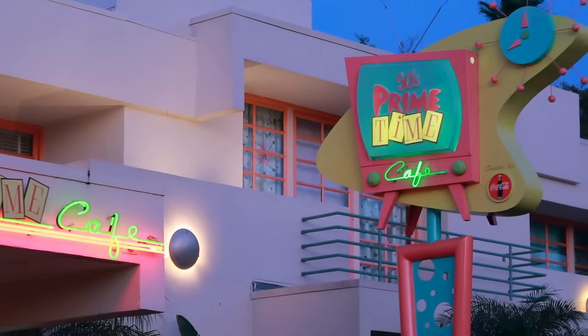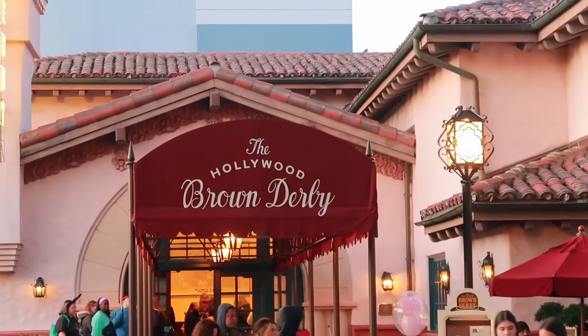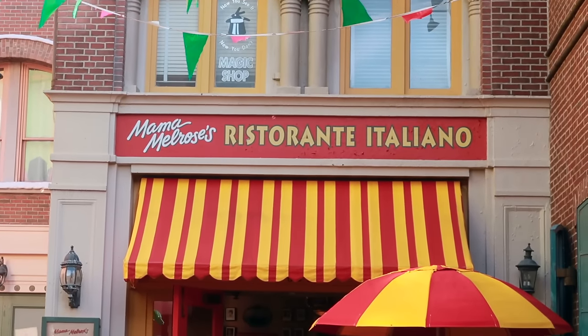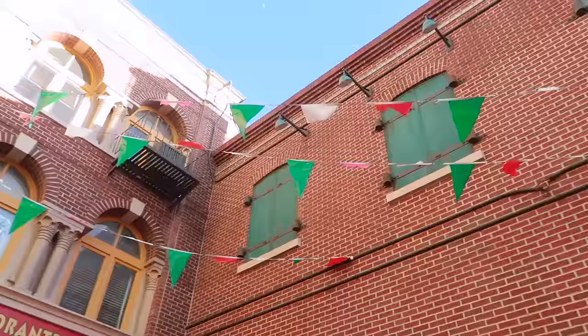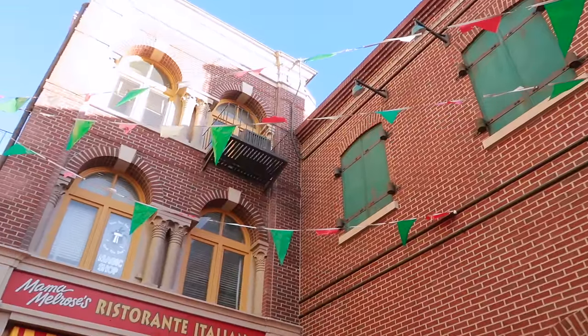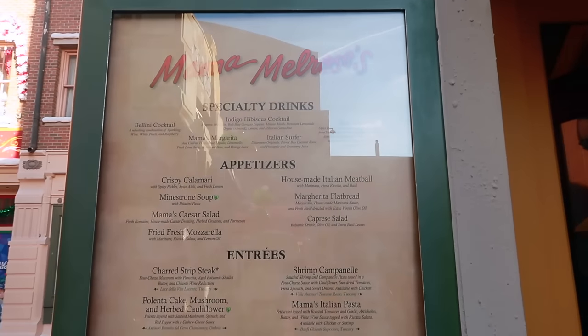Now, the Fantasmic Dinner Package is available at multiple restaurants here at Hollywood Studios. So you'll find that at 50s Primetime Cafe, Hollywood and Vine, The Brown Derby, Mama Melrose, as well as Sci-Fi Dine-In Restaurant. So you have some options, but for tonight, we're gonna be dining over at Mama Melrose. So come along and check out the dinner, how the kids like it, and then we'll get into the cost.